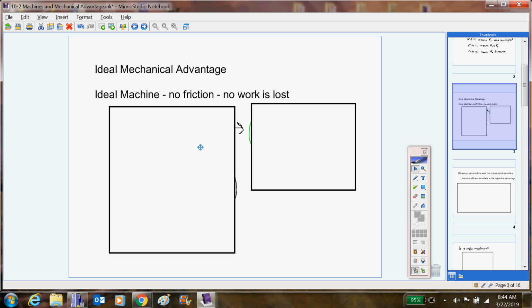You could multiply force so that the effort force is smaller than the resistance force, but you can never actually multiply the amount of work. The work in and the work out are two things that could, at the very best, ideally be equal, but you can never get more work out than work in. And that's an important thing I'll reiterate a lot as we go through.